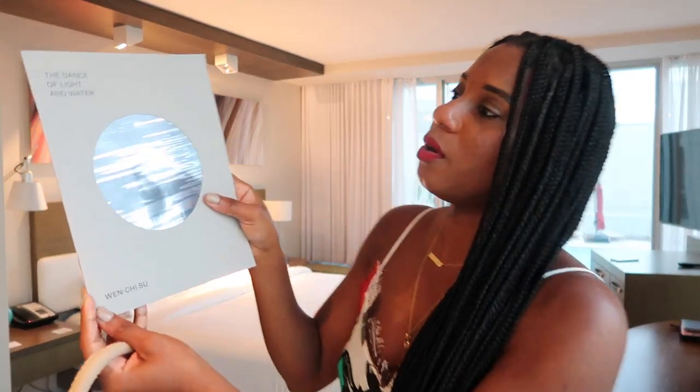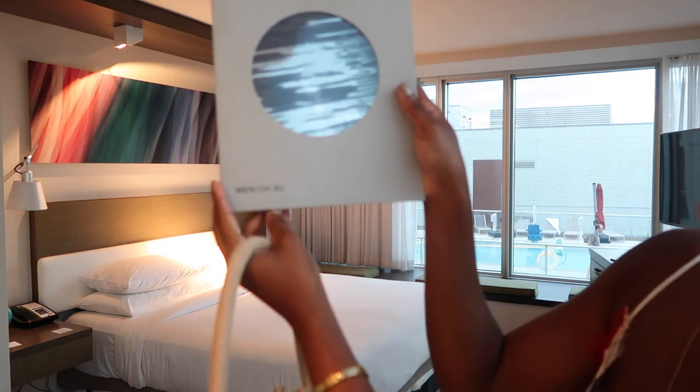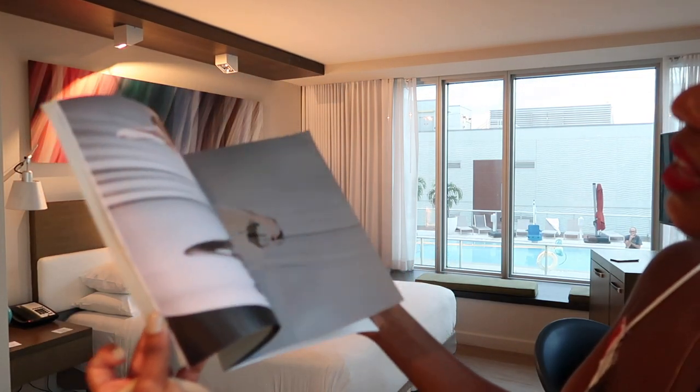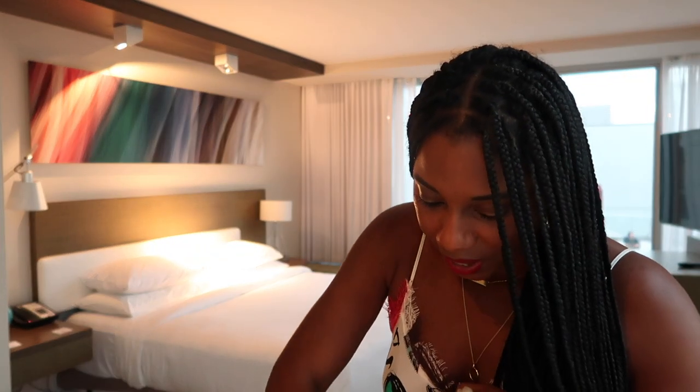Look, so this is The Dance of Light and Water by Wen Chin Su. I guess this is a little booklet speaking about the artist and the installation. I wish I could go tonight to see it, but I have a few other events. And they also gave us a few skincare products.